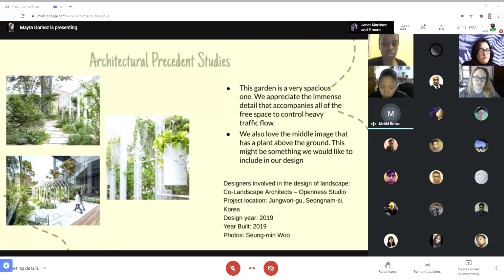Now, this community garden is another one. We took a lot of the same inspiration from the last community garden, where it has a lot of walkway and a lot of walking space. If you can see the top image, right there, the first one, similar to the past two architectural precedent studies, this is essentially a walkway with a lot of surrounding greenery.